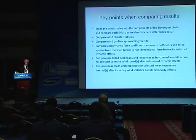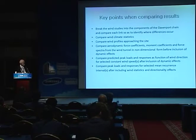So you'd start off by comparing wind climate statistics. Then you need to compare the effect of the terrain, which means the wind profiles in the wind tunnel. And then you compare the aerodynamic measurements made in the wind tunnel. And these need to be expressed in a readily comparable form. And that form is non-dimensional aerodynamic force and moment coefficients.